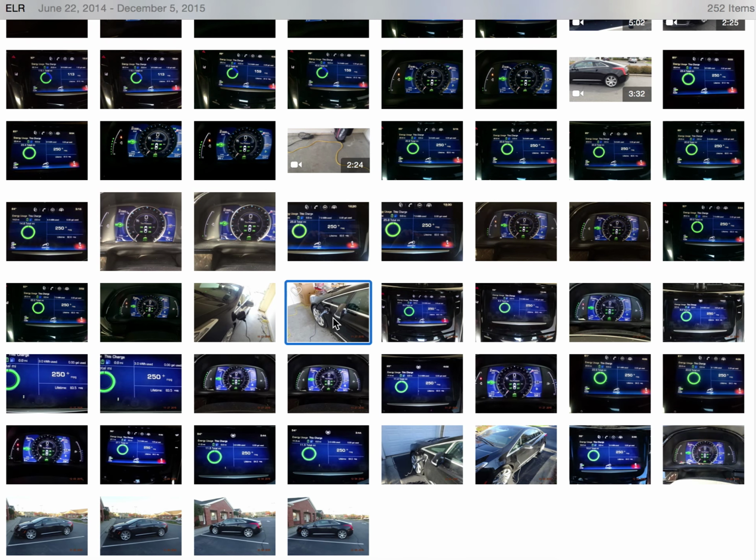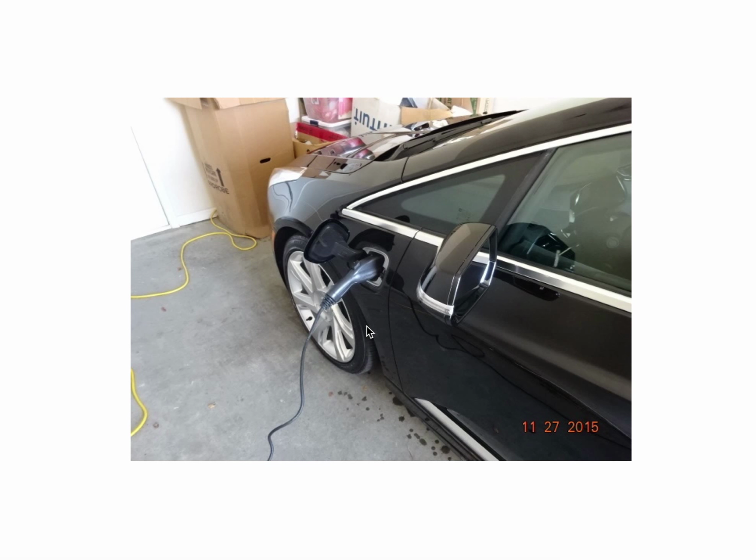The first slide I'm going to show you will be with my car plugged in and it's charging. Now, in other presentations, I've mentioned the cord that's approximately 15 feet long that is used to charge the car. This is a screenshot, a photograph showing my car being charged. There you see the access port in front of the driver's side door. From the outside, it looks like a fuel filler door. This was taken on November 27th, 2015, inside the garage.